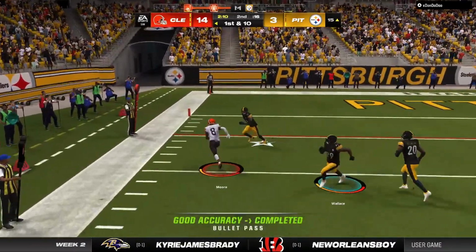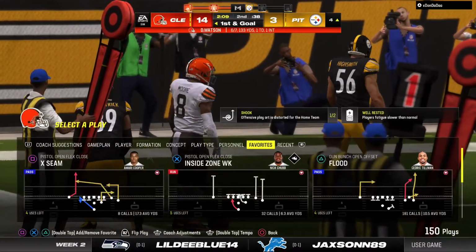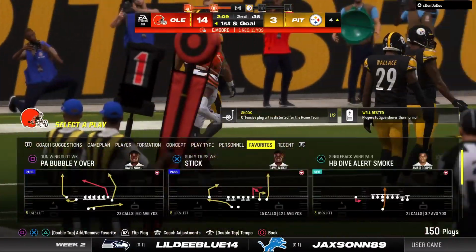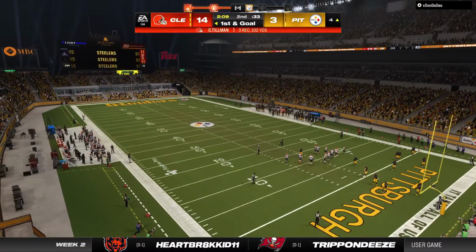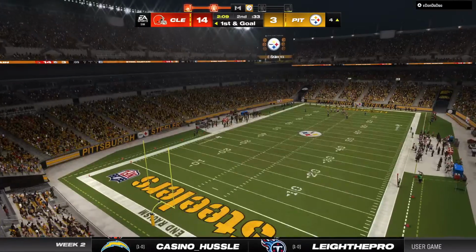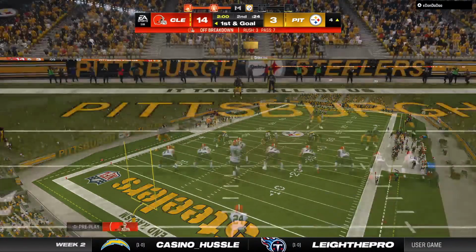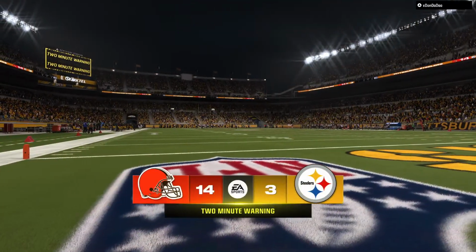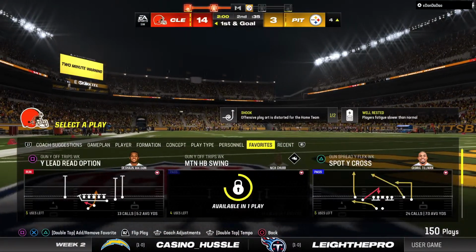Throw left side complete. That's Moore. And he's down inside the 5 at the 4 before he's out of bounds. It's a good gain of 11. Sets him up first and goal. How about the way they're moving the ball down the field? They had a big play a moment ago. Followed it up with another nice one here. And before you know it, they're already looking at first and goal. We've got a 14-3 ball game with 2 minutes left in the opening half.